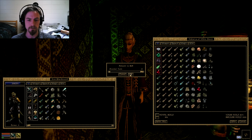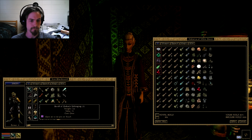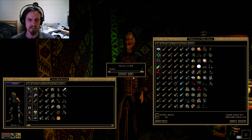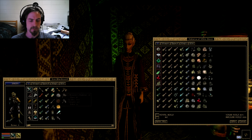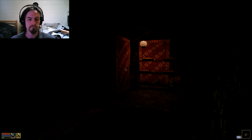Do you buy Dormer coins? You don't buy Dormer coins. That makes me sad. You buy scales, right? Yeah, cool. Which means you'll buy ash salts. You won't buy that. That doesn't weigh anything. I'll just keep it for now. I'll find like a player house or something and put it in there. How much is that? Give me 870. Cool. And now I'm rich. I'm rich, bitch!